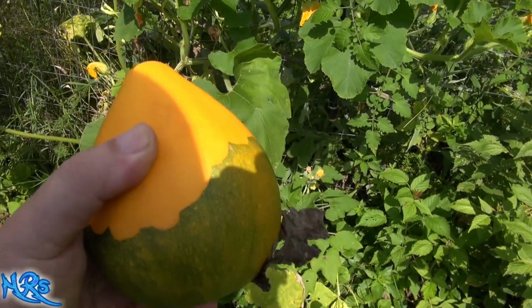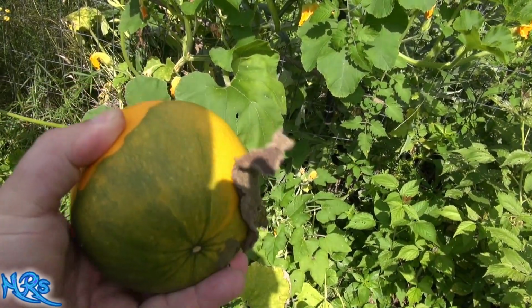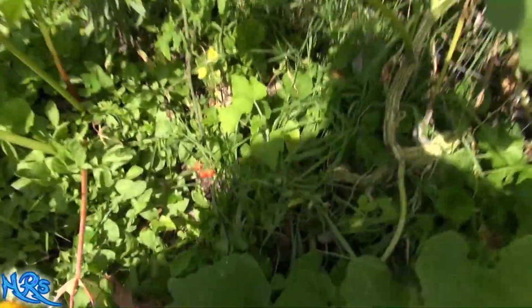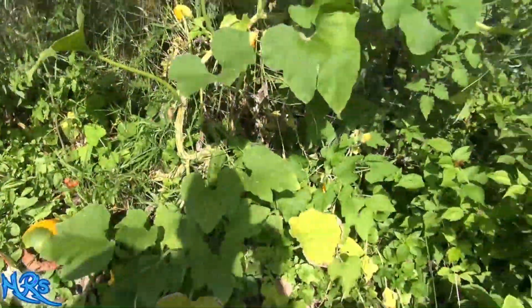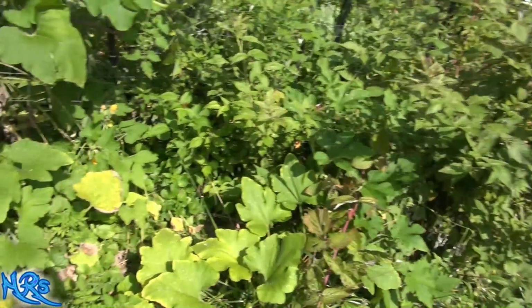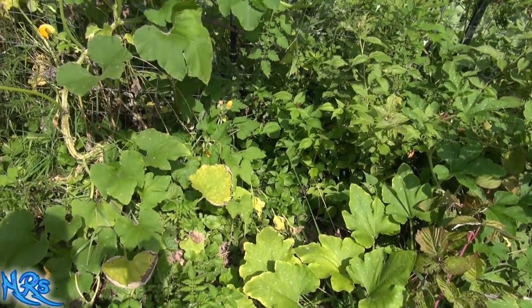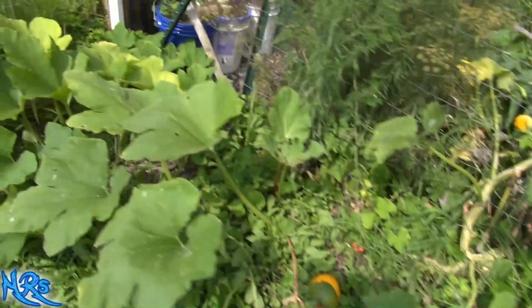This is about the size of last year's tatum. Yeah, I knocked this off with the lawnmower accidentally. I was going to cook one of these because people are telling me, yeah, you can eat them when they're small. I don't know. After trying to eat one of those last year, the taste was so bitter and awful that I can't see how you could eat that.